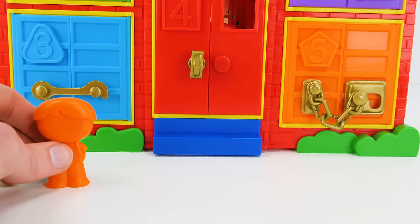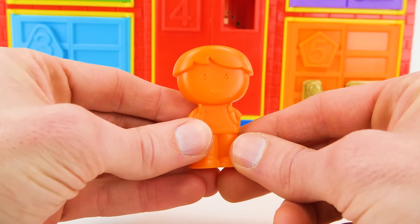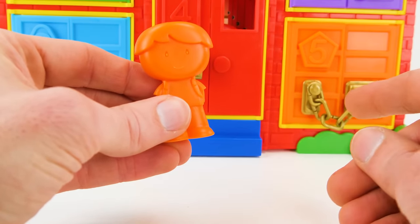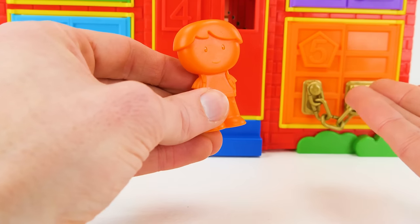Now it's time for our last student. This is Owen. Owen is orange. Owen goes to the fifth grade. And the only door we haven't opened yet is this orange one with the number 5 on it. I think that's Owen's door.